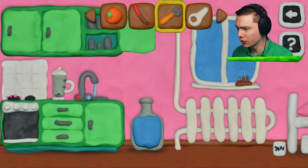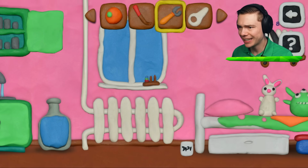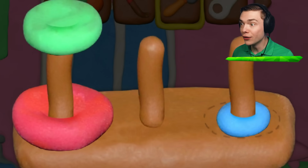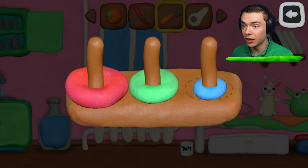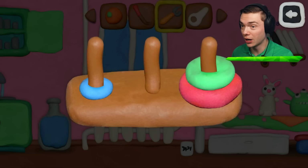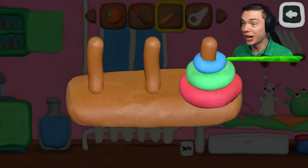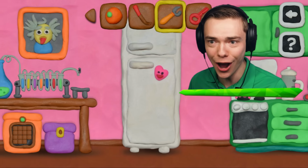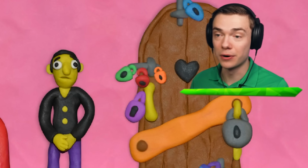Maybe use the wrench on the radiator, on the heater? Yeah, probably not. Hey, wait a minute. I think I got this one, though. Oh, this is easy. Wait, it's farting at me. Oh, because a ring can only go onto another ring if it is a little smaller. So we gotta move these all out of the way and then put on that one. Oh, look at that. Got myself a red key. Let's go. And the red key goes into the red lock, of course.